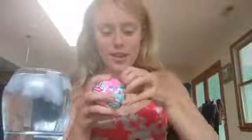Hey guys, it's Emily. So today I went to Target and I found this Series 4 LOL Surprise Lil Sister, and today we're going to open it. So let's get started. And this is the first Lil Sister that I'm getting from Series 4.